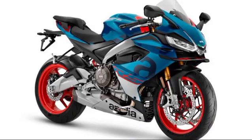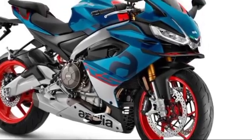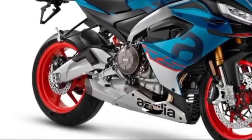One of the biggest highlights of the RS 660 is its lightweight chassis. Weighing in at just 403 pounds, 183 kilograms, it offers an exceptional power-to-weight ratio, making it one of the most agile bikes in its class.